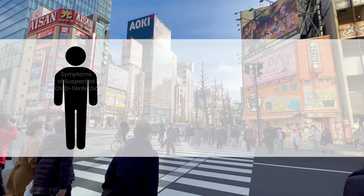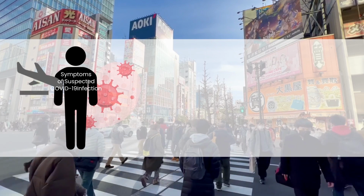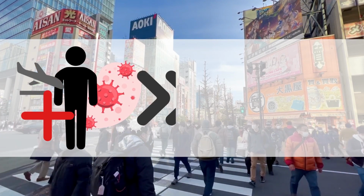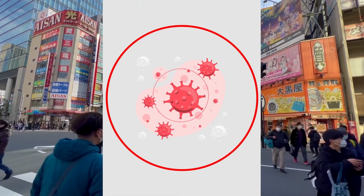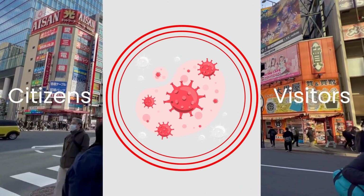Those who enter Japan with symptoms of suspected COVID-19 infection will be tested upon arrival. In addition, those who test positive will be required to quarantine at a designated facility. This is a measure to ensure that the virus is not spread further in the country and to protect the health and safety of its citizens and visitors.